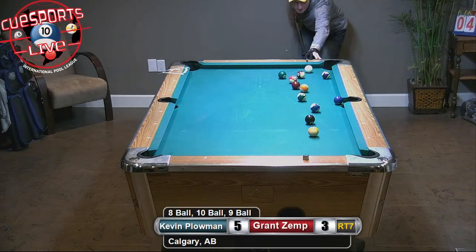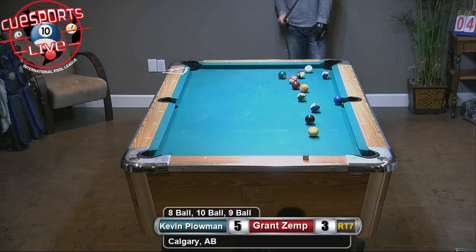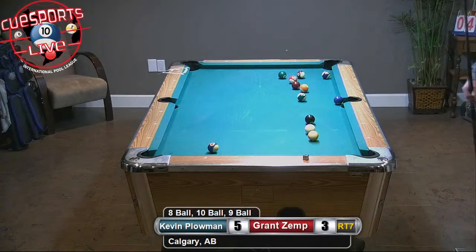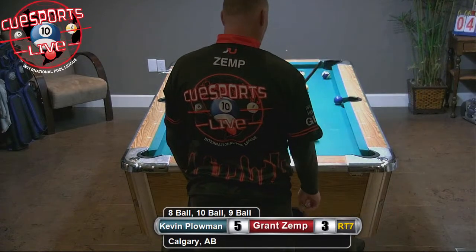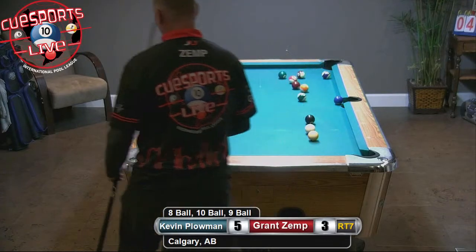Ball far corner. Just thinking about playing the 10 off the 8. Playing the cue ball behind the 9. Thinks better of it. And just plays the cue ball. I tried. No, you didn't. Good shot. It went towards the corner. I call absolute horseshit. We'll see if Grant can kick this ball in.